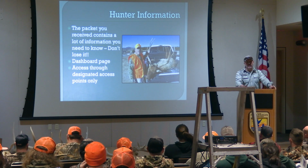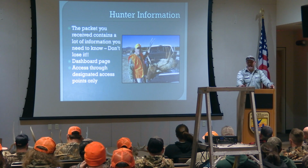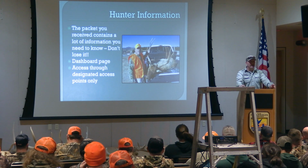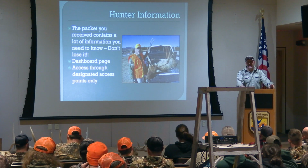There is also a printed map in the packet, and then some instructions for being able to download that same map to your phone.